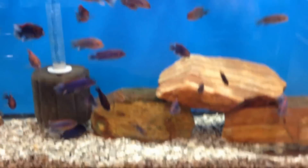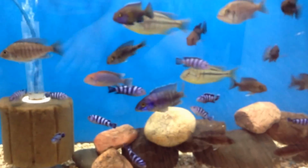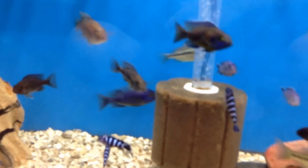SRT grow out tank. Got some red shoulder females in there. Down here we got Rhodesi in there, the Masoni, and some nice Angara flame tails. Young males right there starting to show color. Almost every one of these last 2 tanks are going to be up for grabs. Empty tank right here.